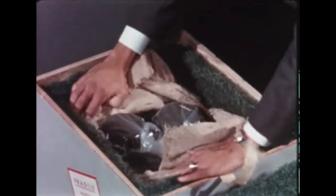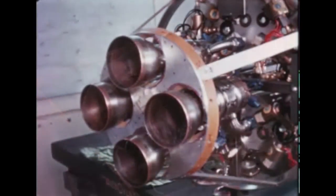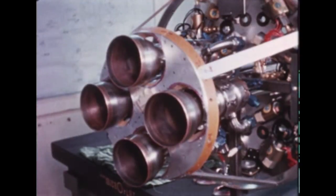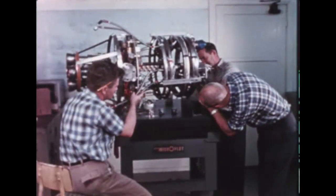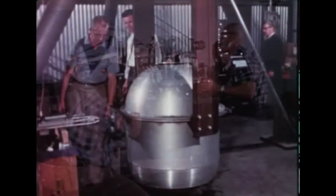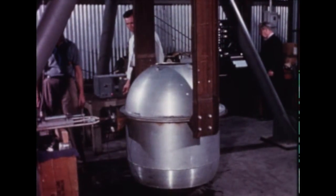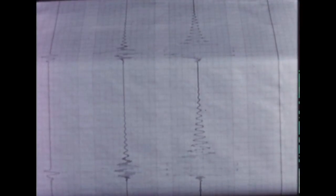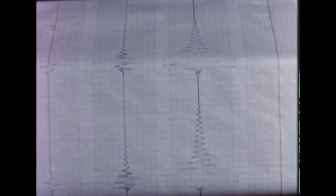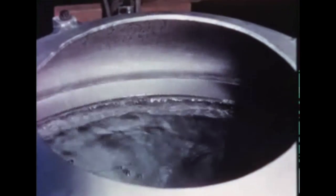Scale model combustion engines for the base heating program were received from Marquardt Corporation and shipped to the Air Force's Arnold Engineering Development Center at Tullahoma, Tennessee for testing. Water slosh tests were conducted at the Santa Monica facility on the 3-foot diameter liquid oxygen slosh test model to find sloshing parameters and to determine optimum design and location of baffles for the liquid oxygen tank.